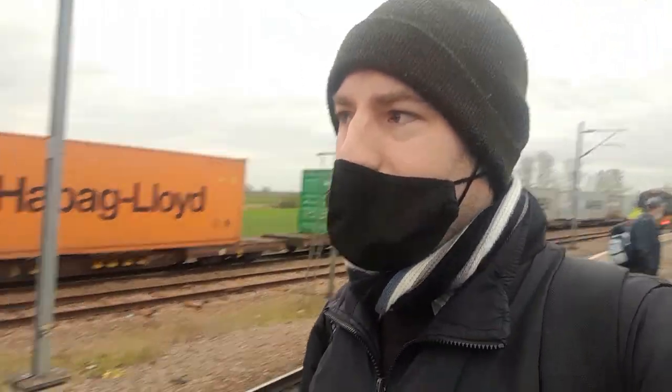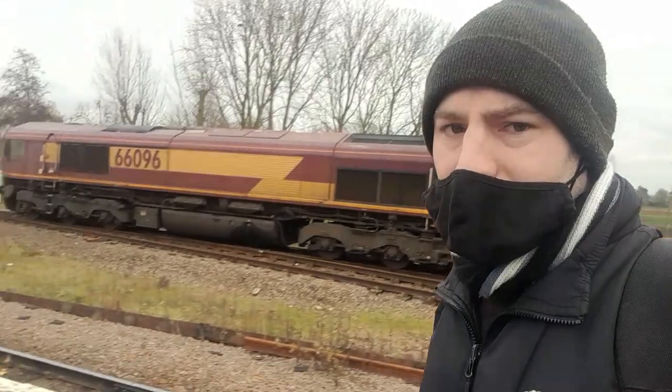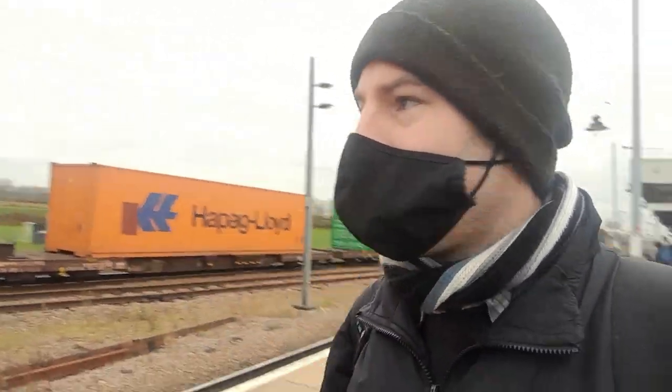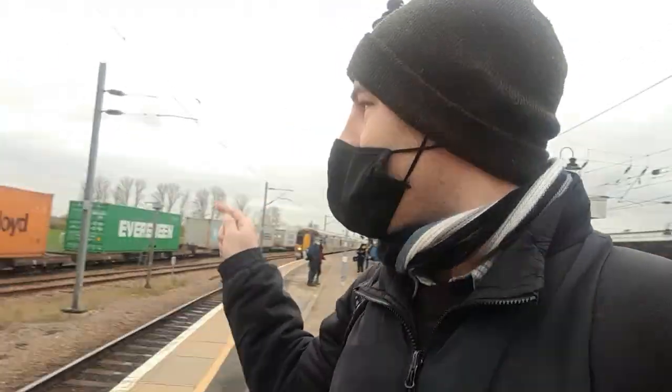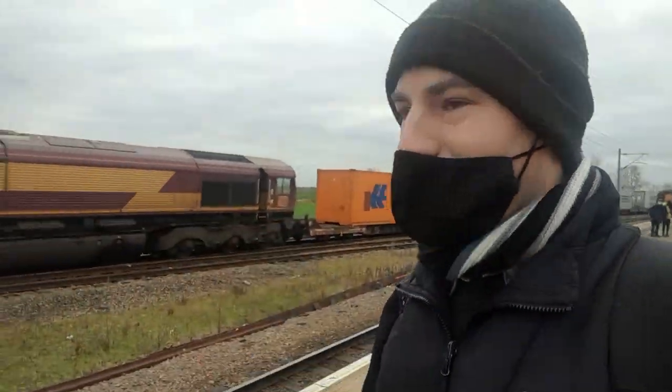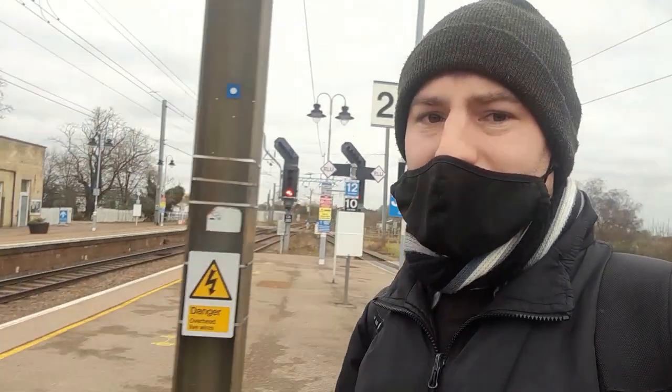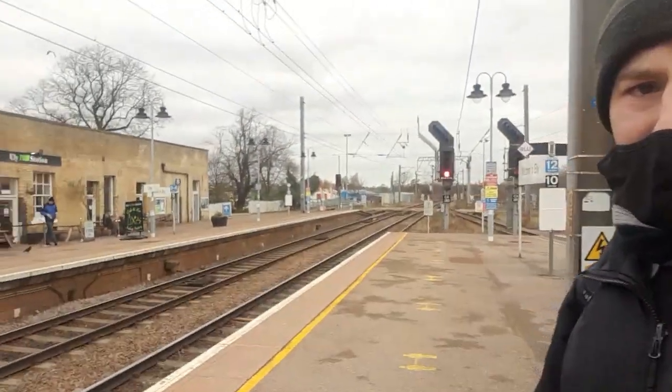I've never actually been on this line before, so I'll have to come back and do the whole line. But there's the class 66 on this freight, but I don't know how long it'll be till we actually get going, because as I said, there is another freight on the branch at the moment waiting to come off, so just have to wait and see what happens. But anyway, there's a freight there, class 66. I'm going to wait for my train to arrive now to take me to the new railway station at Soham.